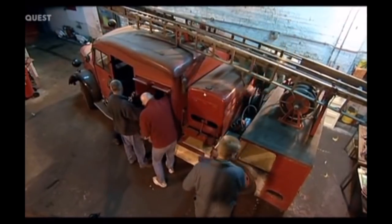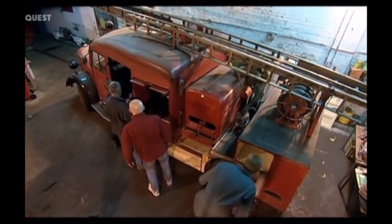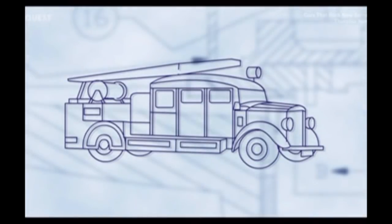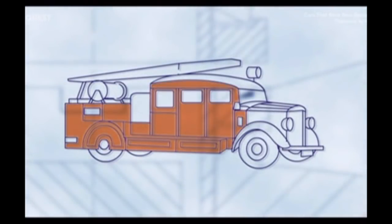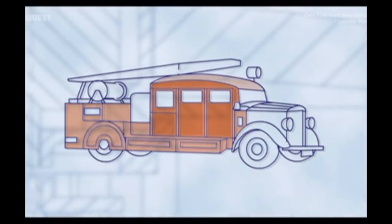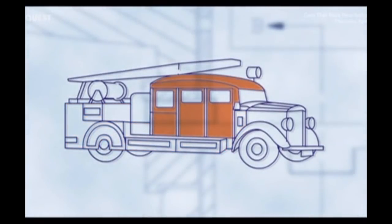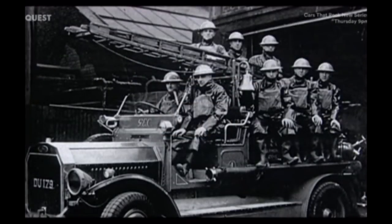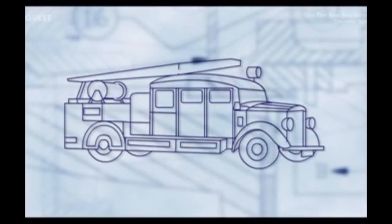Now you'd think, wouldn't you, that fire engines would be made out of metal, but no. Until recently, most fire engines were made out of wood. Not the most obvious choice of material, I would have thought. And Colin's is no exception. The main body is constructed of timber and covered over with a thin metal skin. It's also one of the very first fire engines to be built with an enclosed cab. Until then, brigades merely sat on top, unprotected from the elements.